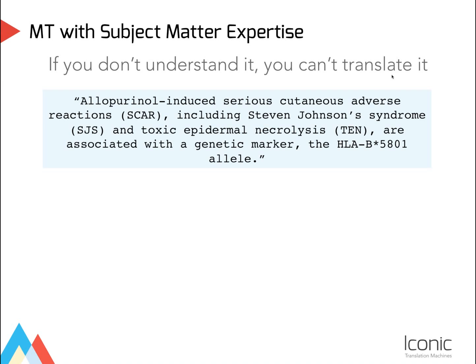And I think this is a crucial point, because it's the same as if you're hiring a linguist to carry out translation. The linguist needs to have the technical subject matter expertise. Otherwise, how can they actually understand what they're translating? And the same, I think, applies for machine translation. If you don't understand it, you can't translate it.